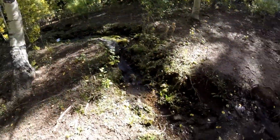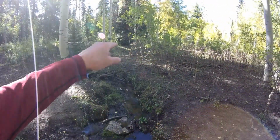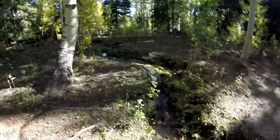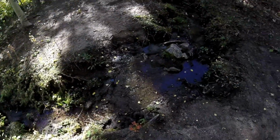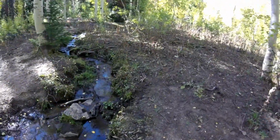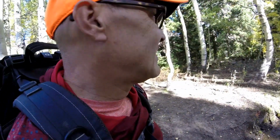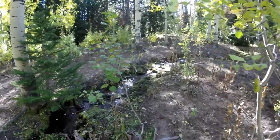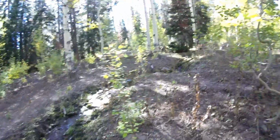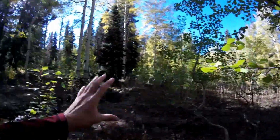Well, I found some water. It looks like it just springs over here. Probably ends somewhere down in here. So that's gonna save me a bunch of effort. I was starting to get worried. A little confusing, but it's unsettling to leave all your gear someplace and you might get lost.